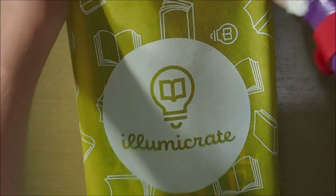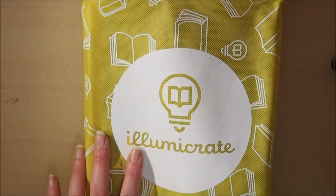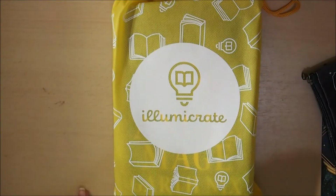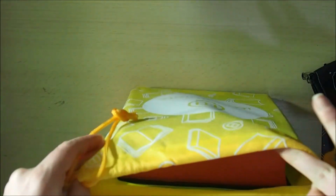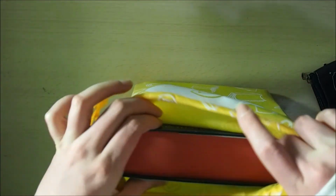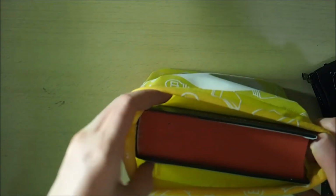And so, lastly, we have, I think it is our book of this month, which comes in what is now our usual Illumicrate pouch, which I will just zoom out so you can see the full book and focus it again. So we get our normal just yellow Illumicrate pouch that protects the book, and so we open this. I know for a fact there's meant to be sprayed edges till the end of the year with Illumicrate's books. Sprayed and stenciled edges.